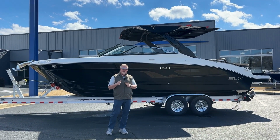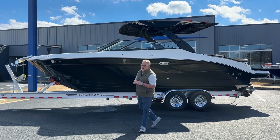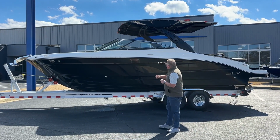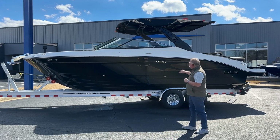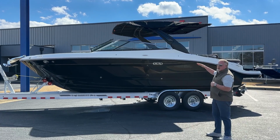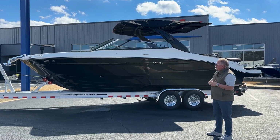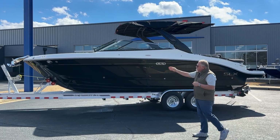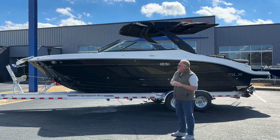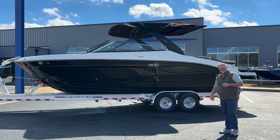I want to show you this beautiful 2025 280 SLX Sea Ray that just came in this week. You can see the full black hull of this boat. It's very sleek looking. It's got the power bimini top that comes all the way down to the windshield, gives you great coverage. Also with a windlass on the front, makes it easier for anchoring out. And just an absolutely gorgeous boat. Let me take you around back and show you a little bit more.